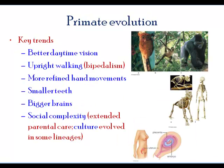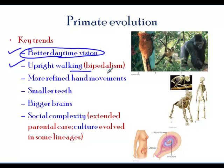And lastly, we want to see the primate evolution to understand it a little better. Primates have better daytime vision, a very important characteristic, especially for humans. They have upright walking, which is called bipedalism, more refined hand movement, much better motor skills, smaller teeth, a bigger brain, and they are very socially complex. And this social complexity resulted in culture that evolved in certain lineages.